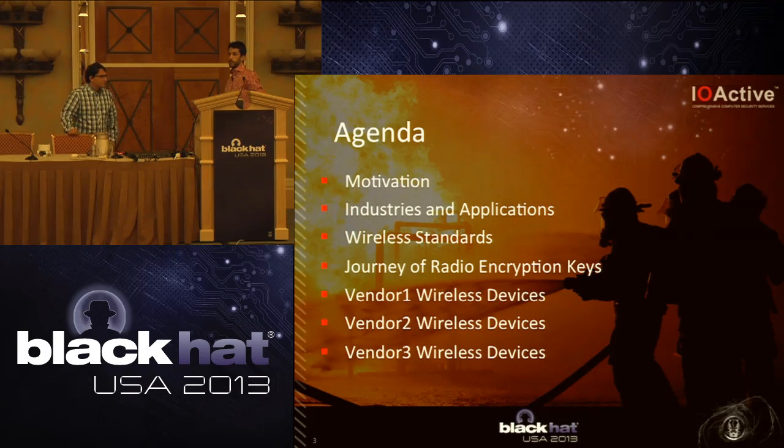So the agenda for today is to explain the motivations behind this research, the industries and applications that the vulnerabilities we found affect, and the wireless standards that are used by the vendors that we are going to show you. We are going to show three of the most important vendors of industrial wireless devices, and we will show how we found these vulnerabilities and the methodology used.